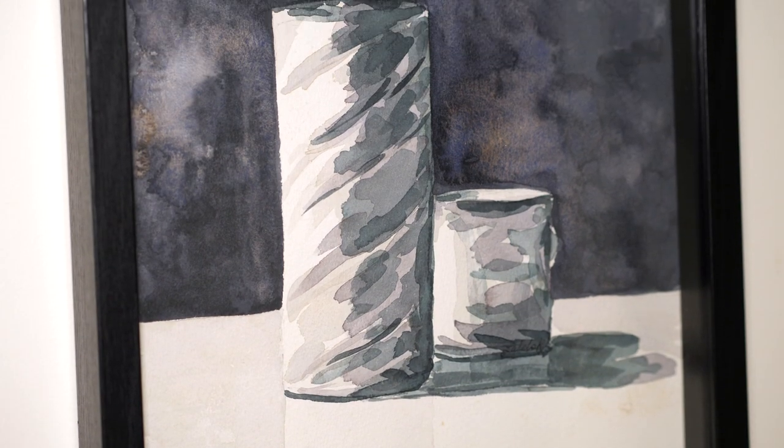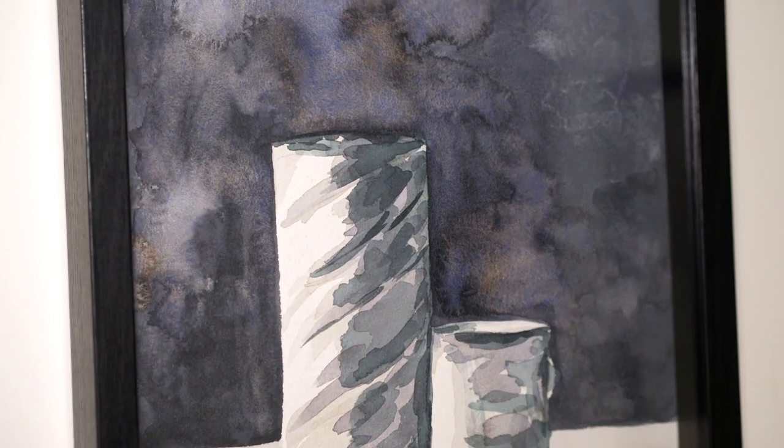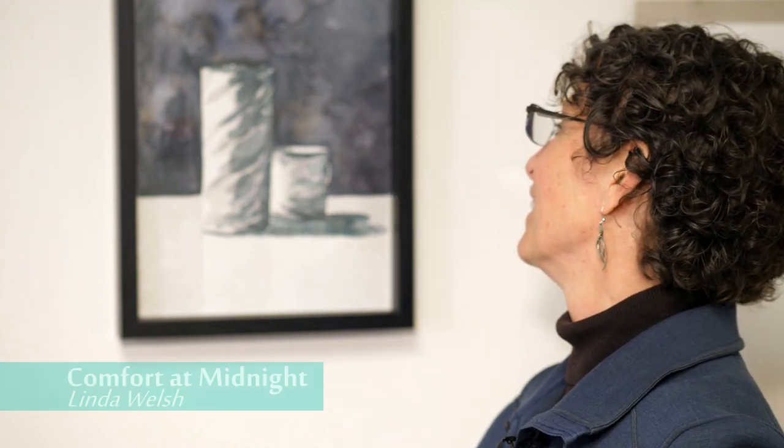Now this next piece is one of my own, and it's a watercolor from a class I took back in 1998 over at AB Tech in the art department with my now program chair, Sharon Trammell. My youngest daughter named this piece Comfort at Midnight. And I asked her, "Sweetie, why'd you call it that?" And she said, "Well, Mom, when I would see that painting at nighttime, it just gave me such great comfort." So I thought, okay, we'll just go with that.